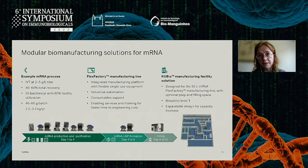as a package deal. And also, if you need new manufacturing suites, we have a modular facility solution that can include the full process, including the lipid nanoparticle formation and the filling. Starting in a new lab can be beneficial for mRNA, especially considering that it's really sensitive to RNases, so it's a good way of starting in a new facility or new suites.